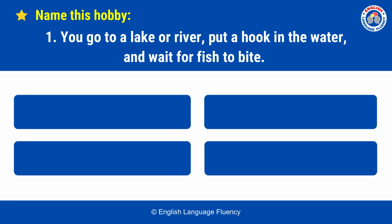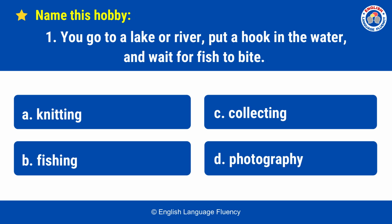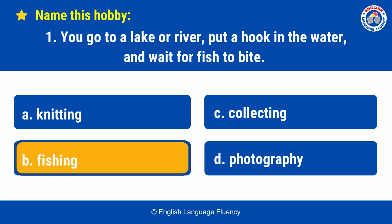Number 1. You go to a lake or river, put a hook in the water, and wait for fish to bite. A. Knitting. B. Fishing. C. Collecting. D. Photography. The correct answer is B. Fishing.